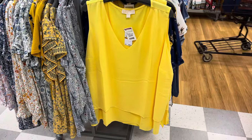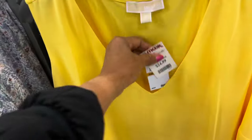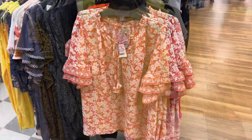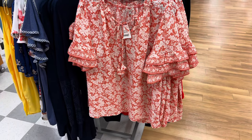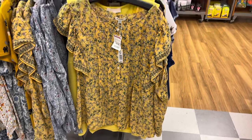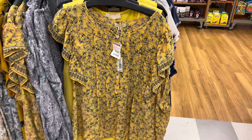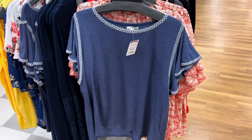This is Michael Kors. It's a pretty yellow top. And it's for $25. Retail $68. It's a pretty yellow top. These are plus size top. Max Studio, $20. This is a Max Studio floral top, $20. This one is $17.